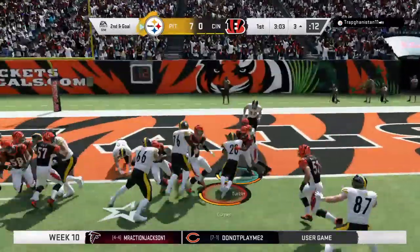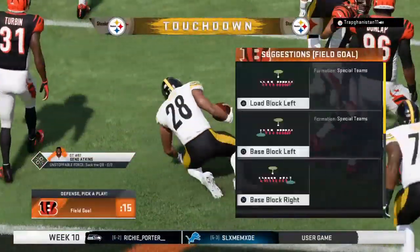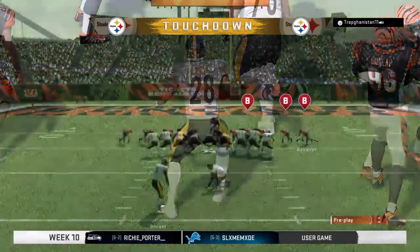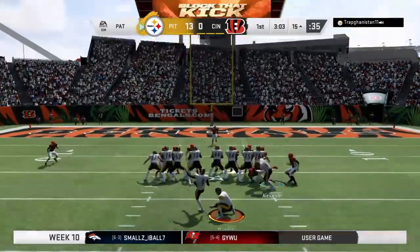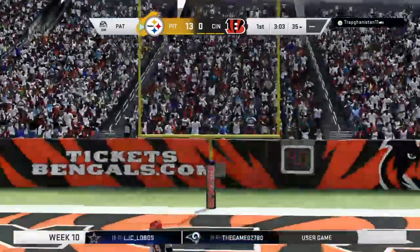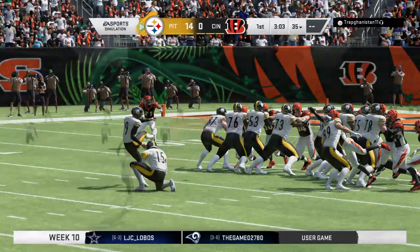They'll look to run with Connor. And he's in. Touchdown, Pittsburgh. James Conner with touchdown number 7 on the year. And the Steelers, they broaden their lead. Boswell good with the extra point, and that'll make the score 14-0.